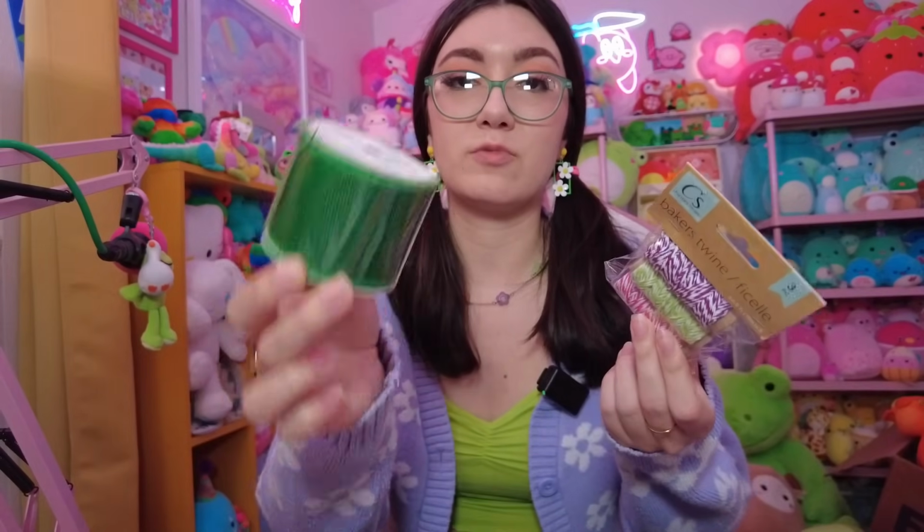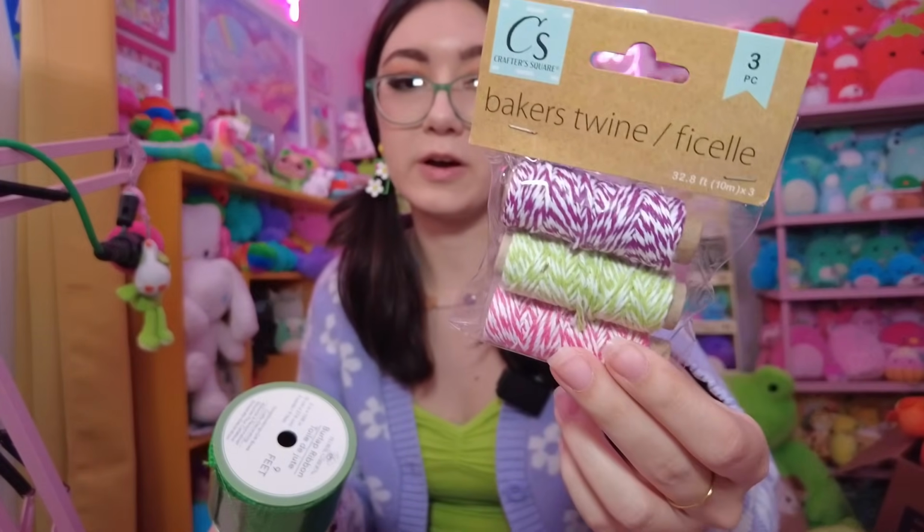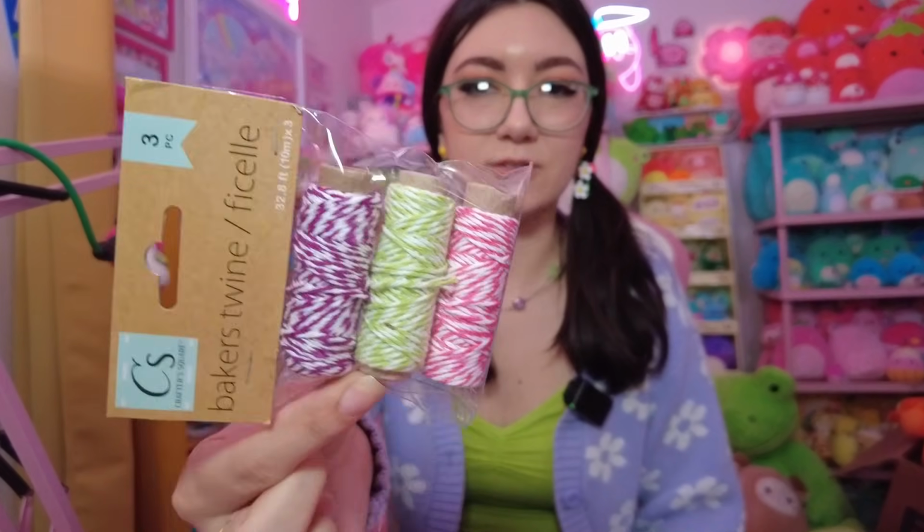I don't know. I am back. What a journey. I honestly thought this was going so well. This is such a big wrench in the plans, and I'm so upset that I didn't even think of what the leaves were going to be until now. So I ended up just taking the green ribbon and this green twine. I think I'm probably going to end up going with the ribbon. I just don't like the multicolored striping of the twine. It doesn't really match.